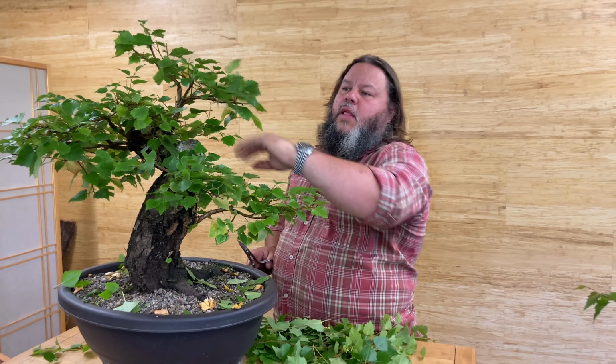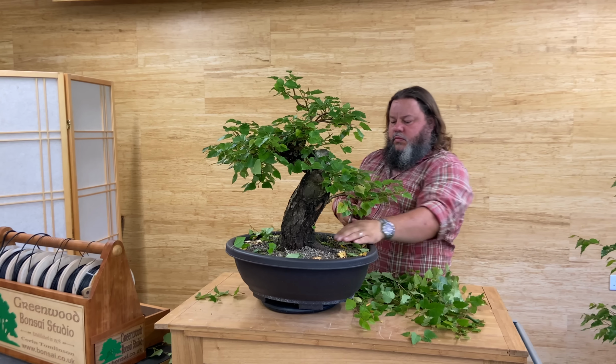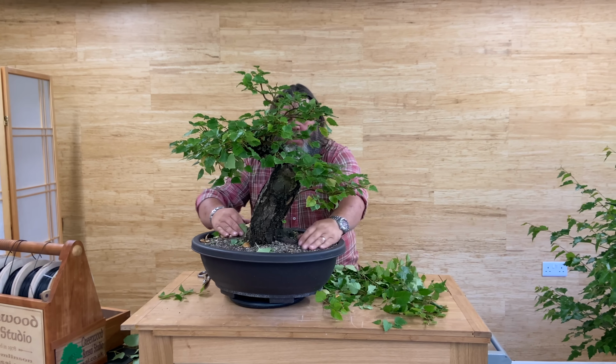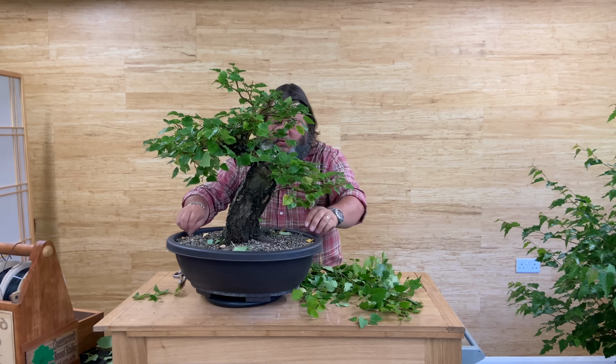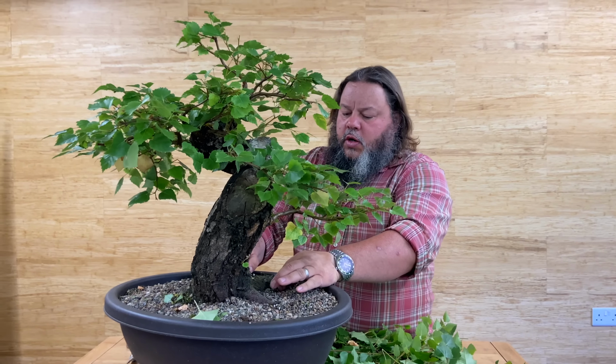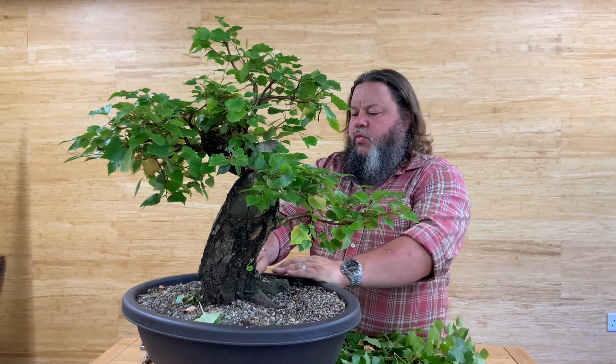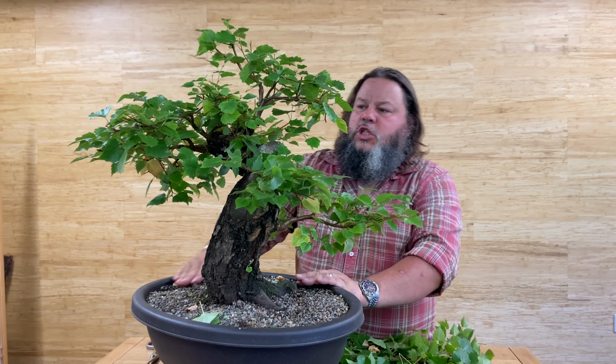Little bit of pruning like that, couple of yellow leaves. This shoot here is a bit long. Let's just have a quick tidy up. I think a couple of years of working on this tree and working on the branches and we should have something a little bit more special.